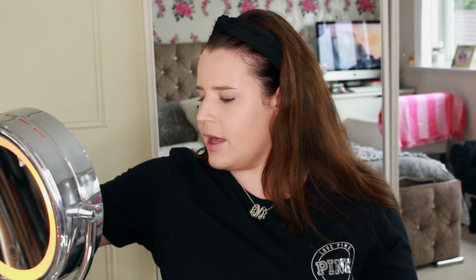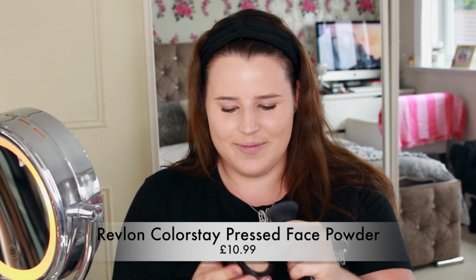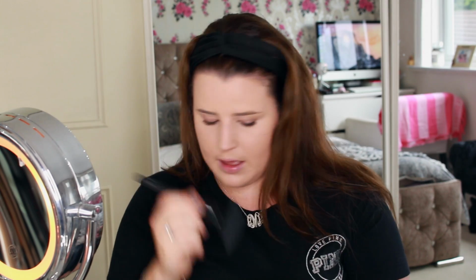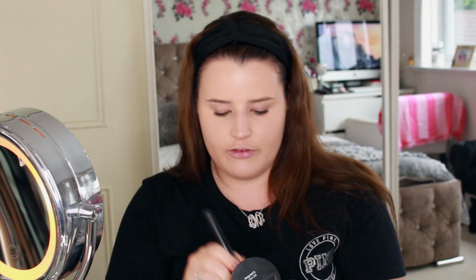And then for my drugstore face powder, I'm going to be using my absolute favorite, Revlon Color Stay. And this is slightly darker, as you can see, which is why I was a little bit concerned, but I think it should come off okay. And this again is one of my favorite powders because it helps do the same thing. You get to keep your shine and your sort of radiance from a foundation that is going to give it to you, and then also have the sort of matte.